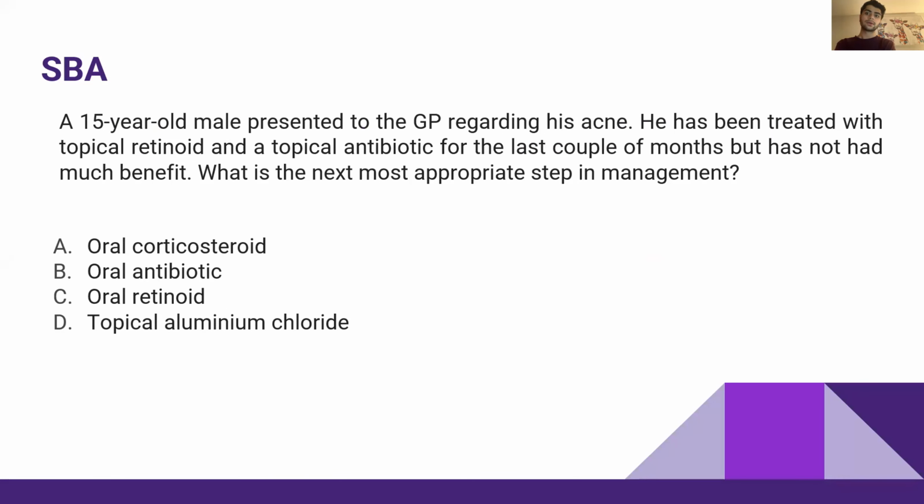So we'll start off with this question. 15-year-old male, acne, started with a topical retinoid and antibiotic, but it's not been of much benefit. What would be the most appropriate next step? Any ideas? So I can just quickly go through it. So it's oral antibiotic.